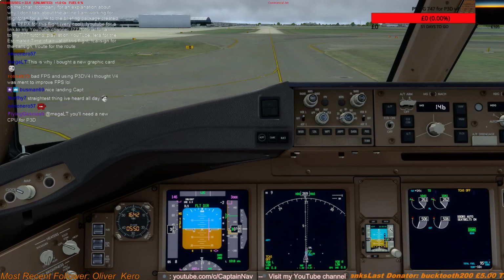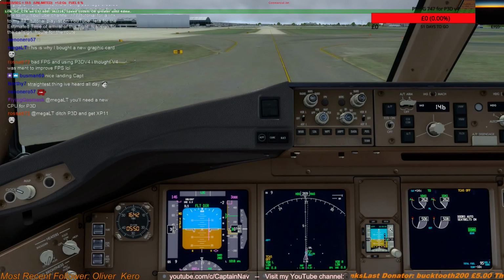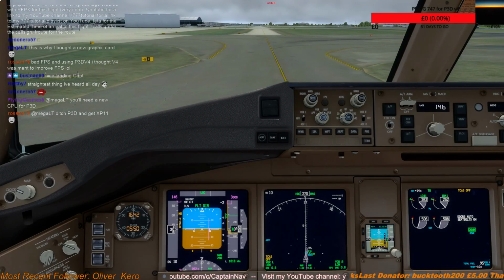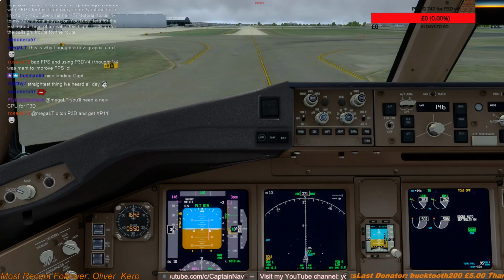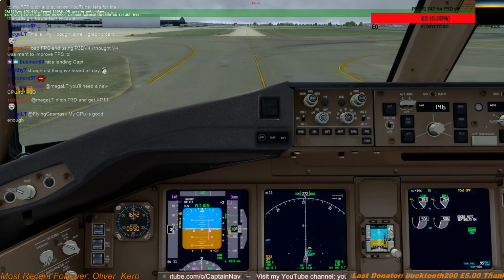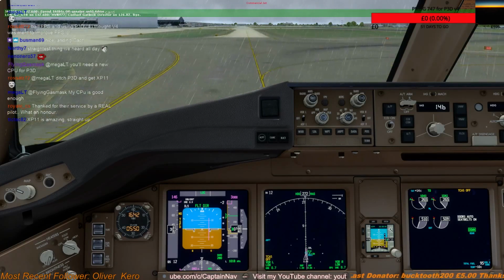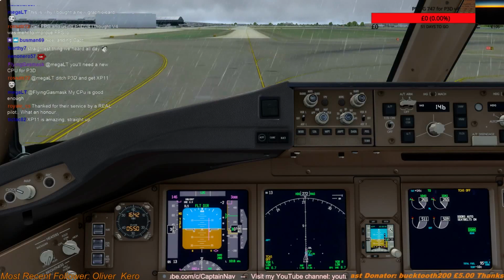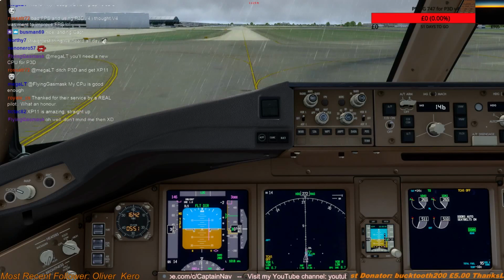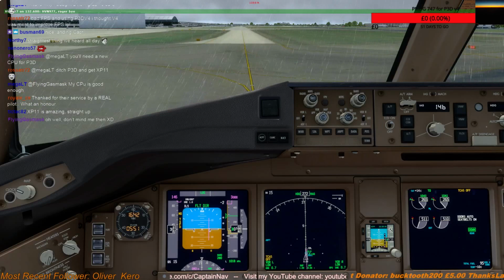Yeah, the frame rate, you can see, is oscillating between 17 and 23. Good God. That's obviously with Heathrow UK 2000, VATSIM, the weather, streaming. Wow, even more rain now. Check the rain. Oh well, that's why it's so green.